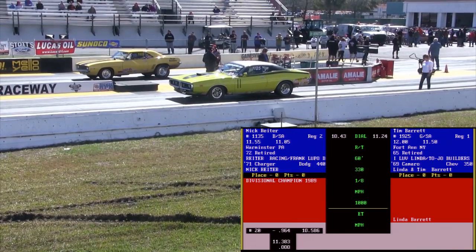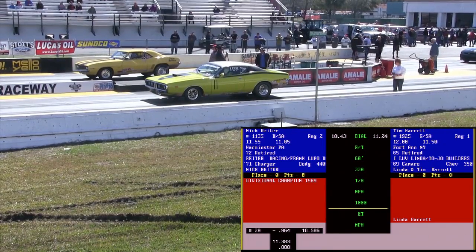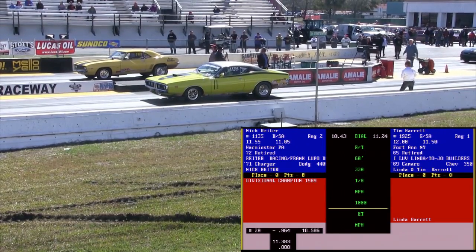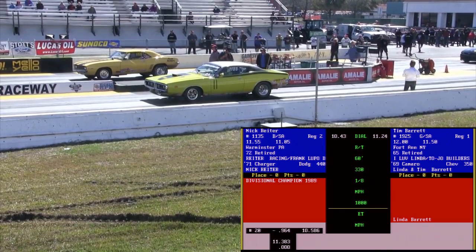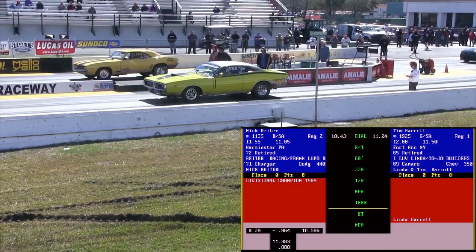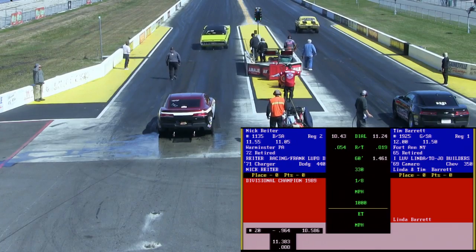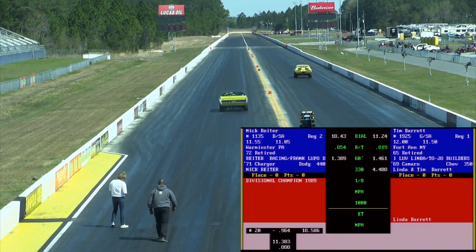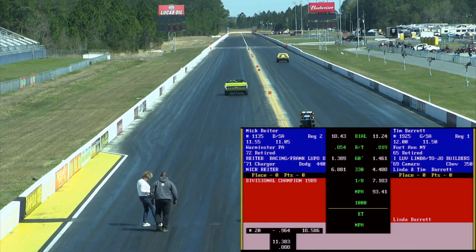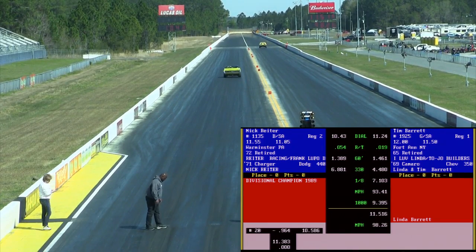Nick Ryder and Tim Barrett trying it now. Happy birthday, Linda, from Tim Barrett. I said as a general rule I don't do shout-outs, but if you can get your shout-out on the back window of a stock eliminator car, then you get it. Whoa, whoa, whoa, whoa, whoa! Man, Nick Ryder's car stood up. Did somebody put a magnet in the Christmas tree? Nick Ryder's car stood up and headed for the tree, kind of like Vic Cagnazzi's did.